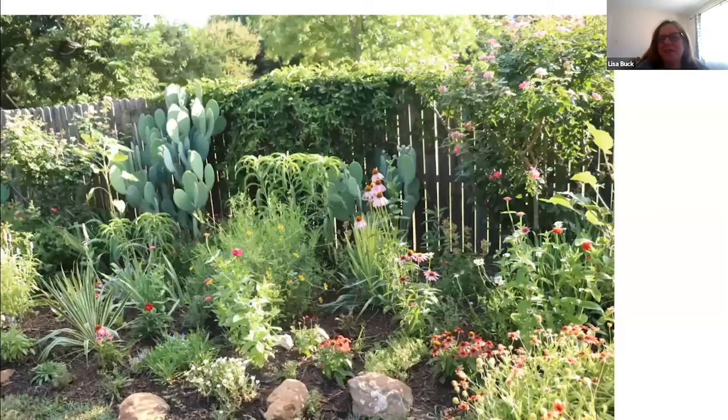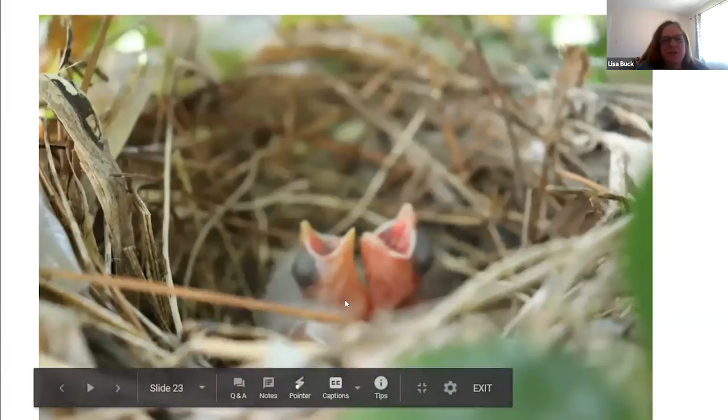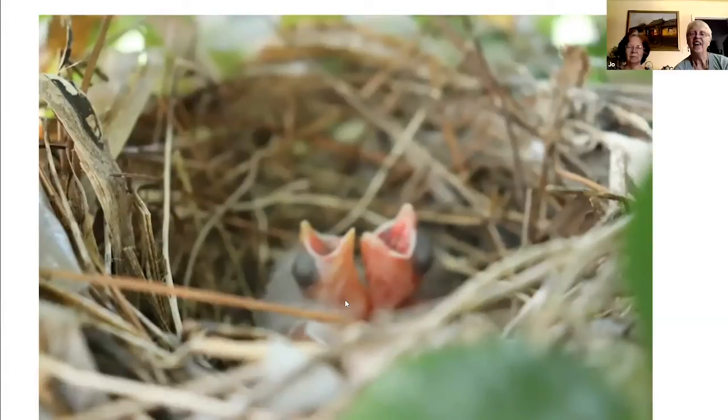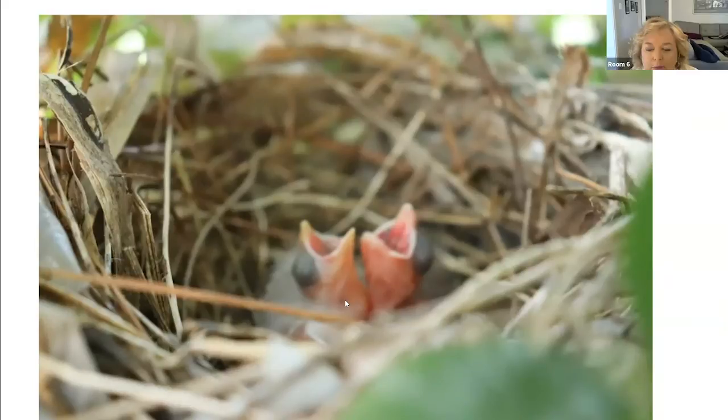Okay, so there's my rose bush. And I took this picture day before yesterday. That is so cute. Wow. They're little cardinals. Oh, really? Yeah. And which tree or bush are these in? They're in a knockout rose.